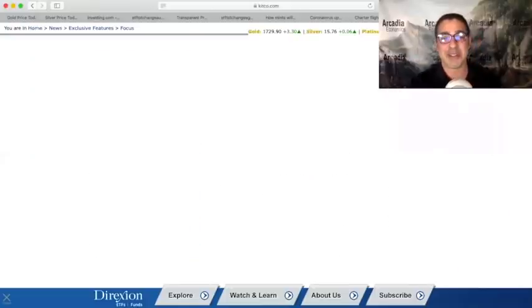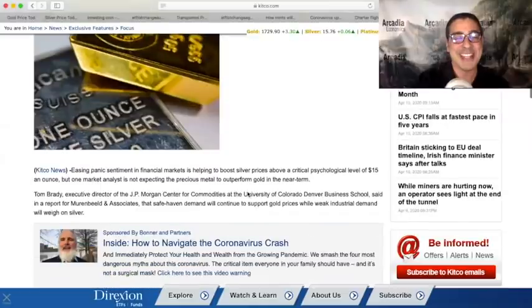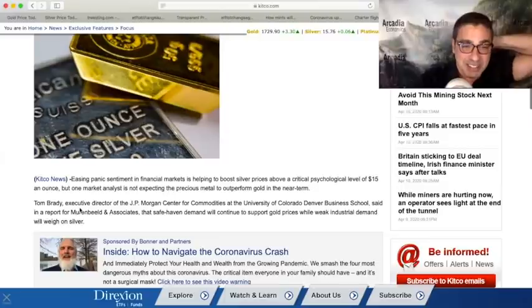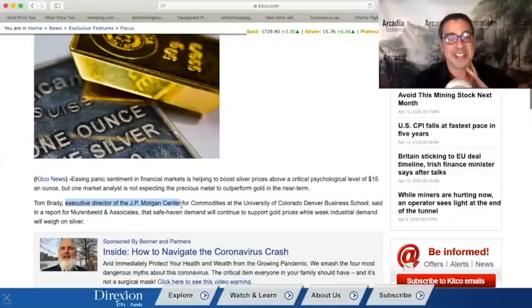And of course, our last story is that gold will continue to outperform silver by Tom Brady, who, in addition to signing for the Tampa Bay Buccaneers, is actually, here's the best part, executive director of JP Morgan. Is there anything Tom can't do? Although, in all seriousness, I don't think it's the same guy. Although, interestingly, he is here at the University of Colorado in the Denver Business School. So maybe if they ever reopen, I'll put a note in here and go over and say hello.